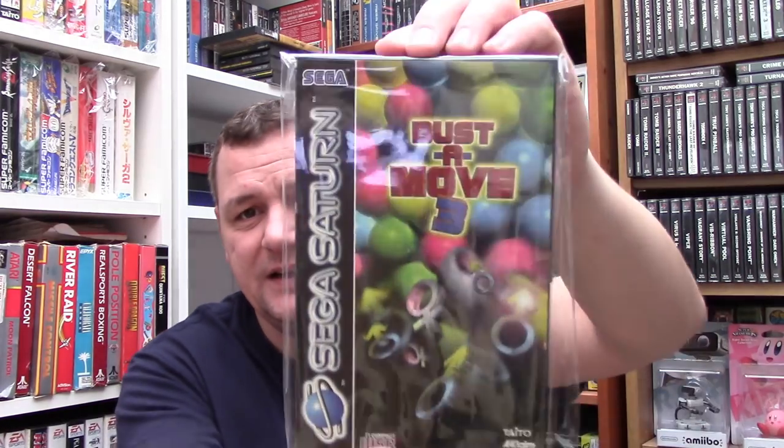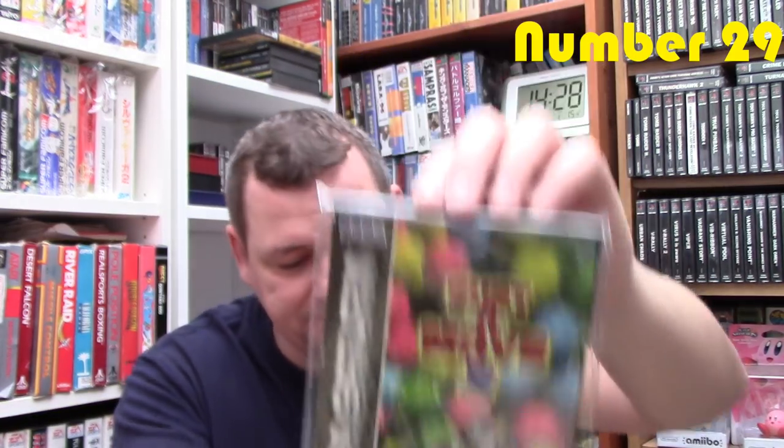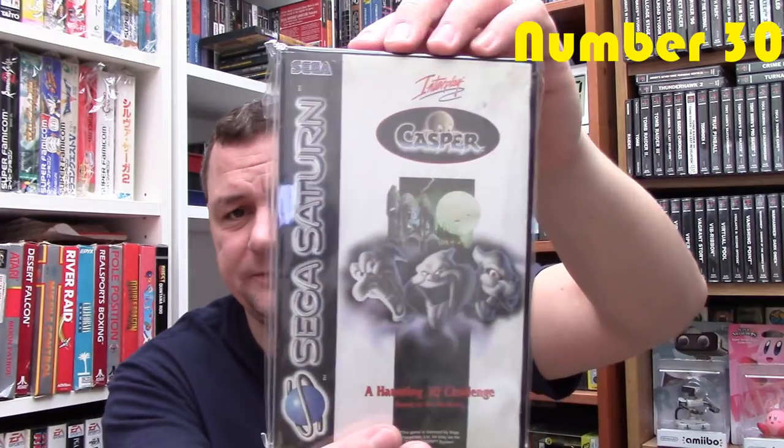Buster Bros 3. So there's a lot of these again on the PlayStation. This can be a tricky one, Casper. I've got it in a hard clamshell. So again, those that may or may not know, the Saturn is renowned, probably equally now, probably a little bit less than the Dreamcast, for having shitty cases. Some of them were put into these clamshell type cases, which are a godsend. The other ones are the shitty cardboard outer type, but they're just terrible.